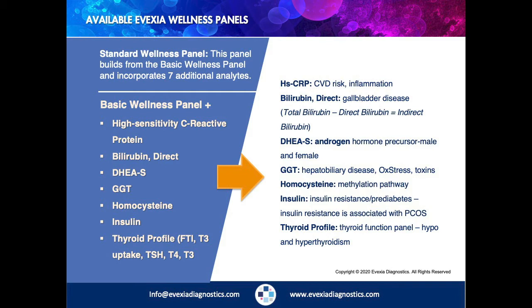Next is the analyte homocysteine. Now, homocysteine is an amino acid that is typically present in very small amounts in the cells of the body. The body normally converts homocysteine into other products quickly, and that requires vitamins B6, B12, and folic acid, which are necessary to metabolize homocysteine. And therefore, an increased level of homocysteine can be a sign of deficiencies of those vitamins.